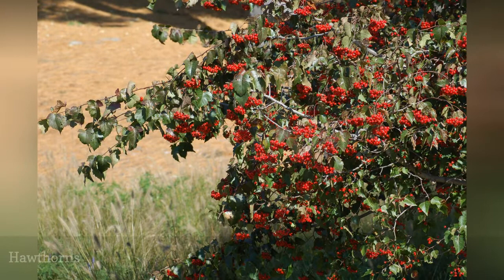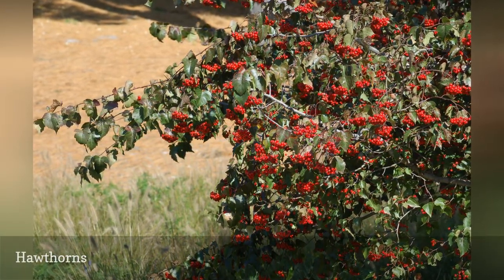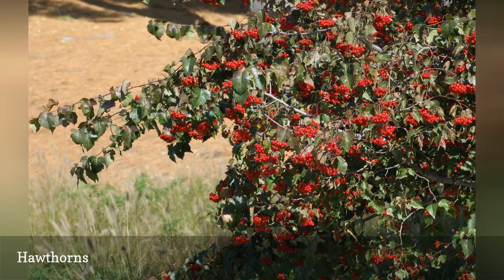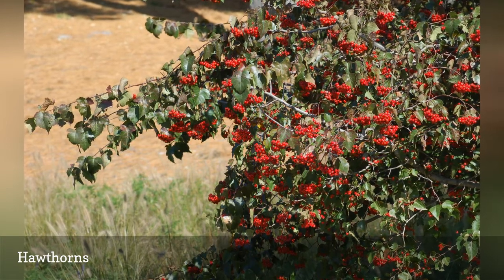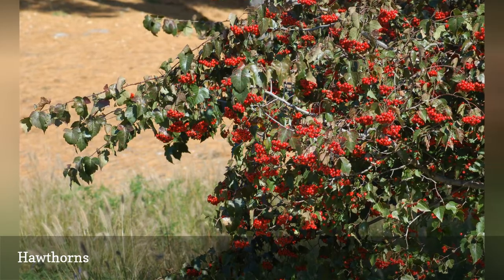Hawthorns provide the first example of another much sought-after trait in the trees we use in our landscaping: good flowering display. As a bonus, those blooms later yield to vibrantly colored berries. Those berries, in turn, will draw wild birds in the winter, which is yet another trait in a tree important to many homeowners.